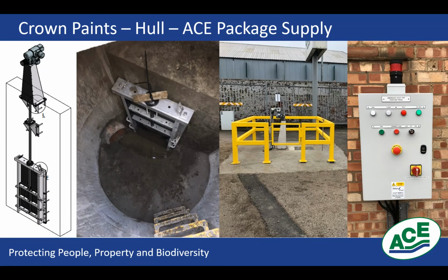Now, Crown Paints is a local manufacturer of paint, they're based in Hull. And whilst they're producing paint, they produce various chemicals that they do not want spilling into the environment, particularly ammonia. So ammonia is a byproduct, and it's one that they contain and they ship off to be dealt with elsewhere. However, in the event of a fire, the ammonia could drop into their drainage system and be leaked out into the environment. So they wanted a solution to prevent that.